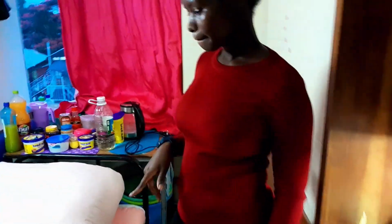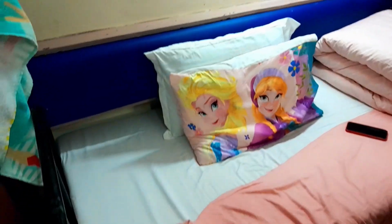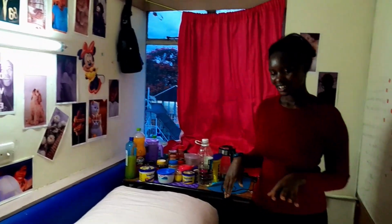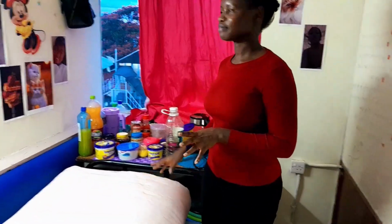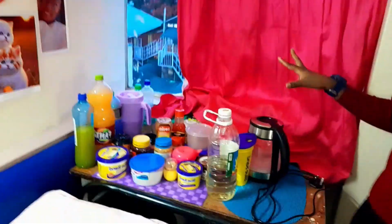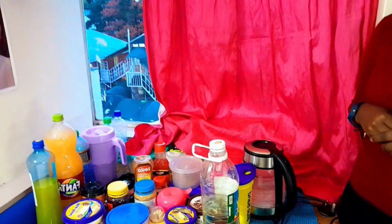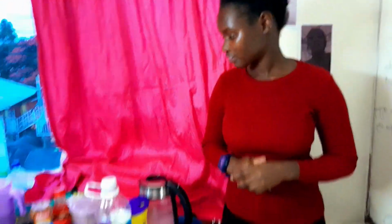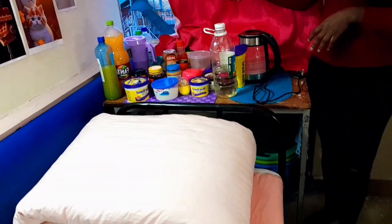So this is Rose's bed, just for one person. Looks good. Pink there. You can see she likes the color pink, even the curtain. Were you given this curtain or did you buy it yourself? I bought it myself. Wow. So guys, this is the kitchen area. You can see the food, and we have the kettle, maybe to boil water. Food stuffs. This girl is so prepared, guys. I've never seen anybody who is prepared like this.